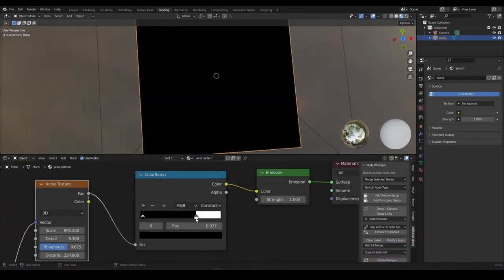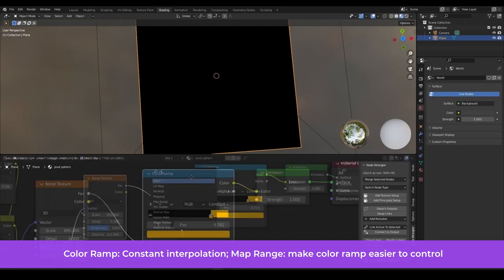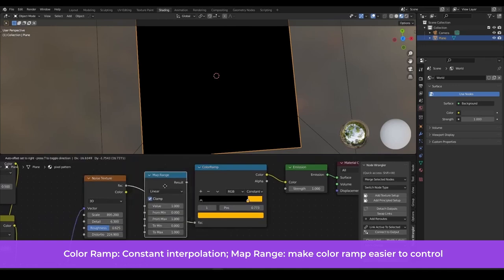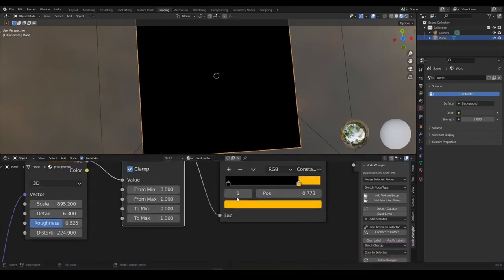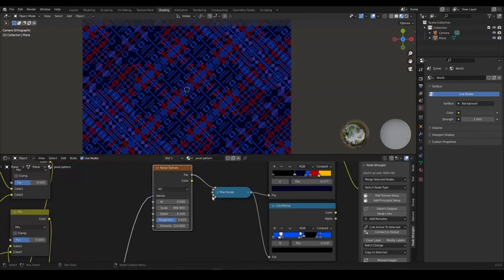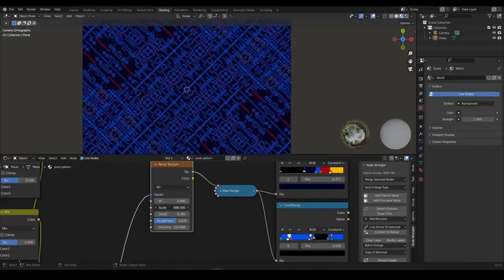Time to make it colorful. Add a color ramp with a constant interpolation and choose any color to your liking. Add a map range node before the color ramp to make sure you have a wider range you can control. And now play with the parameters on the noise texture to find something you like. You can render the texture now.